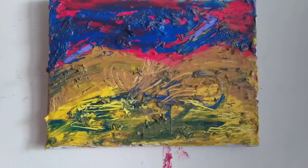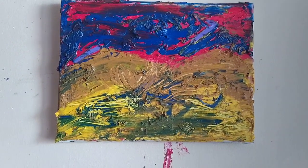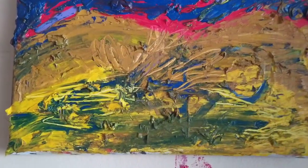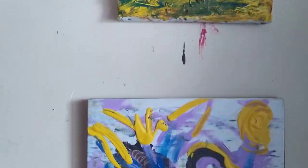Here we have a landscape. This was originally much more surface on it, and I scraped it off with a squeegee and etched in these lines. And it's a landscape I had a vision of up in Queensville.